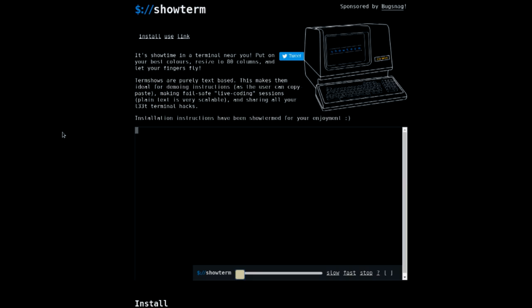Can you think of anything that would facilitate sharing of a terminal session? Maybe something I could watch a little faster because you type slow, etc. Actually, I can't, but Rakai can. So Rakai this week sent in our show spotlight, and that is, I'm going to try and pronounce this, Showterm. It's a Heroku app. Showterm is the app, and it runs on Heroku.